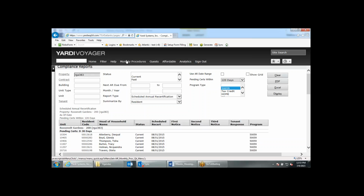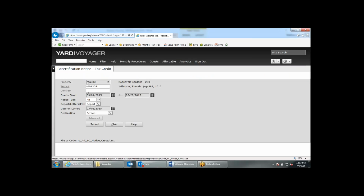Now, I do have a question. Sometimes we had an issue with one tenant, and it kind of resolved itself, and I really don't know exactly what we did to resolve it, but for some reason it would not print when we were printing the notices that were due for the month. That particular person was not coming up in the stack of recert notices. Okay. What could cause something like that?